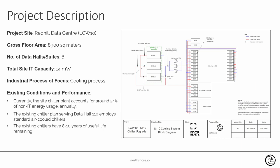This building, as you can see in the diagram there, has a chilled water system which provides cooling to the IT equipment in this space. And this system usually consumes somewhere about 10% to 50% of the whole building's energy consumption.